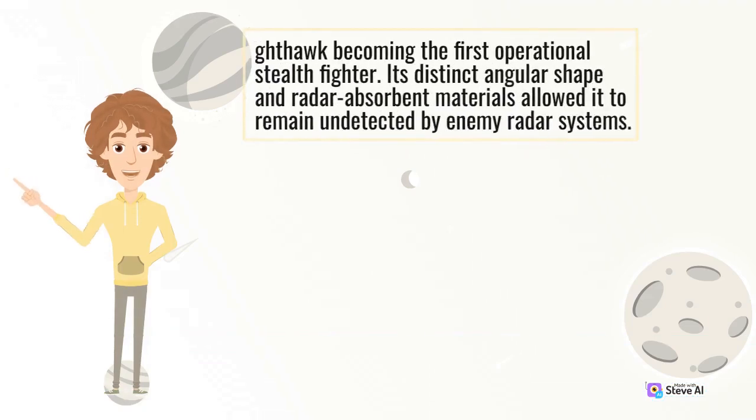The F-117 Nighthawk took the lead, becoming the first operational stealth fighter. Its distinct angular shape and radar-absorbent materials allowed it to remain undetected by enemy radar systems.